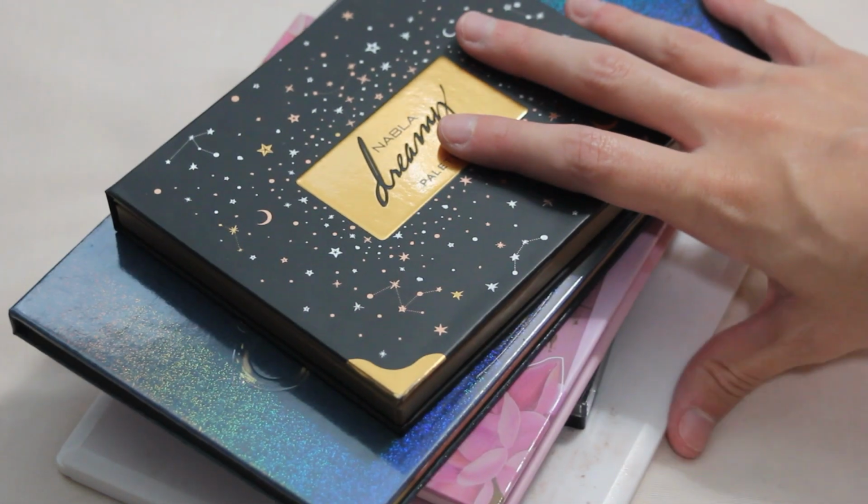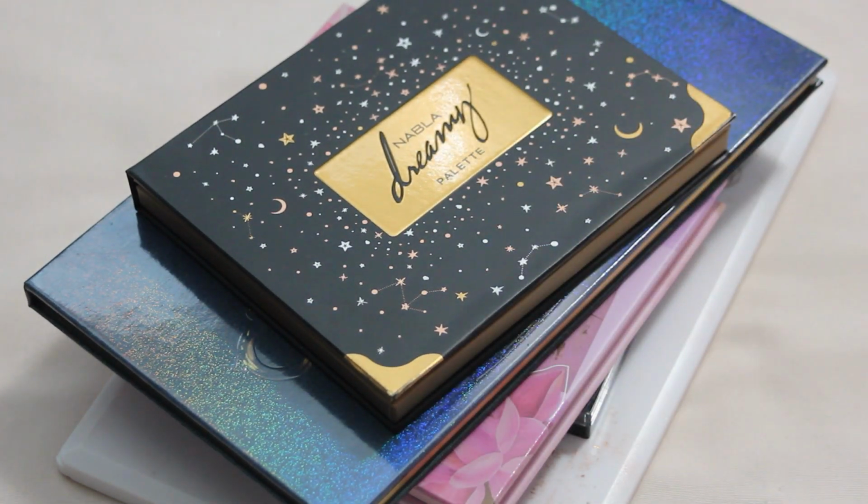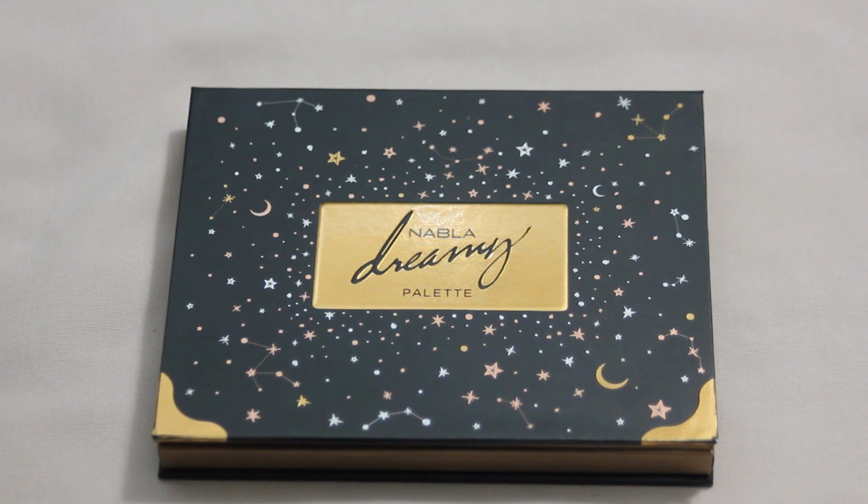So these are the 5 palettes that I had in for the month. We will go through my project. I will talk about them in the order that I rolled them in, and we will see what is staying in and rolling out. So up first we have my Nabla Dreamy palette, and I had the shade Lullaby.